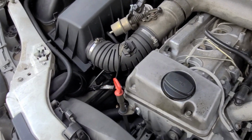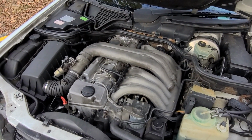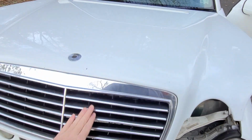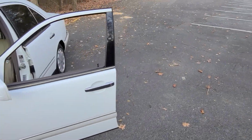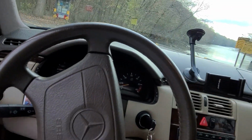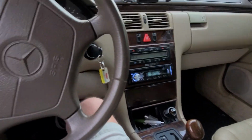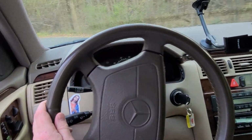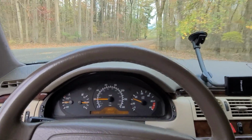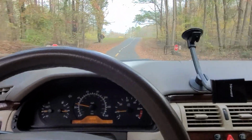Do have a little squeal going on down here. Not real sure what that's to. When it gets really, really bad, then I will address it. But man, what a great running old car. You just can't beat the old OM606 inline 6 diesel. It's just a hell of a motor. And the 5-speed automatic is so durable and robust. It shifts very smooth, and it's just a pleasure to own and drive.